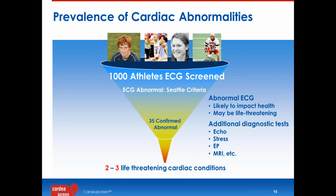Out of the 35 or so confirmed abnormal ECGs, there will be additional follow-up diagnostic tests of echo, stress, electrophysiology studies, and we routinely find 2 to 3 athletes out of 1,000 that have truly life-threatening cardiac conditions that definitely need some form of attention.